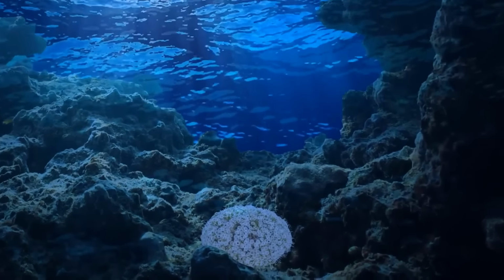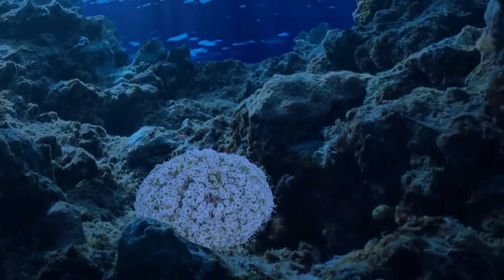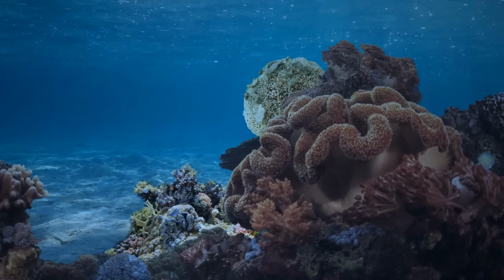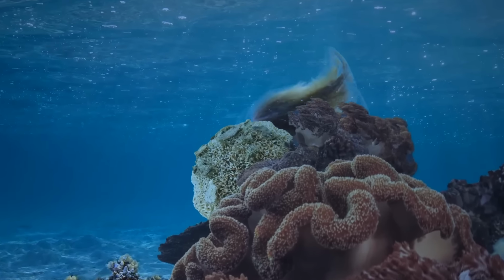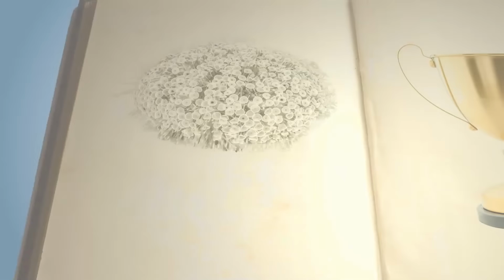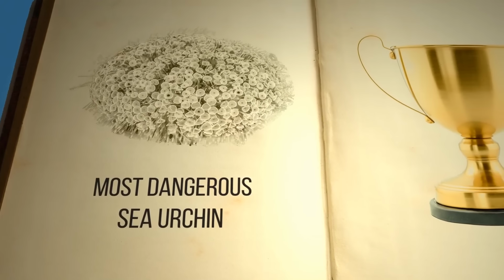Nope, it's not a flower bouquet, so don't try to pick and smell one of those pink tube-like things. What's standing before your eyes is a marine animal called a flower urchin. It may look gorgeous, but don't let the looks deceive you. It was named the most dangerous sea urchin in the 2014 Guinness World Records.